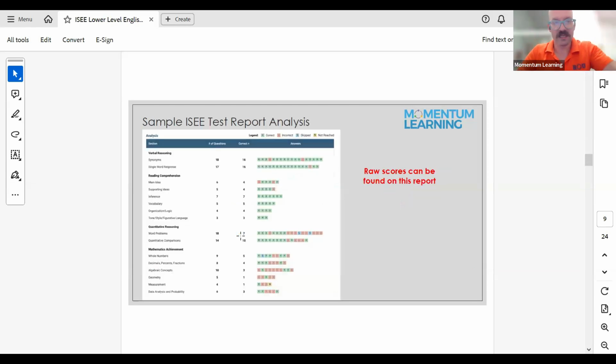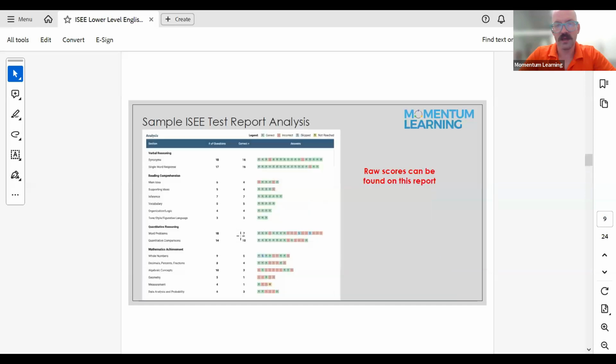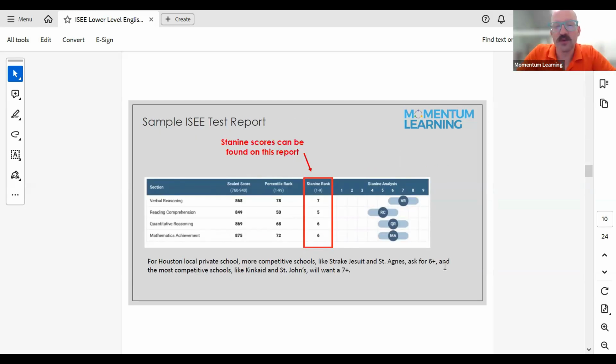And this is where you get a report that shows which questions you got incorrect, and then it gives you your standing score. And we feel good about getting you, remember, 7, 8, and 9 is what we're going for. Some of the schools in Houston, it gives you some examples down at the bottom. Some of them want 6 plus, some of them want 7 plus. So we're going for that 7, 8, 9 to get you set up.